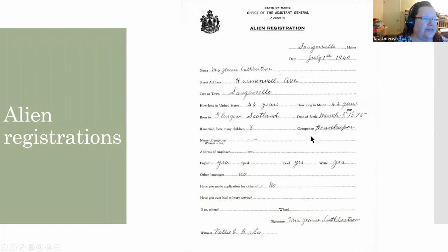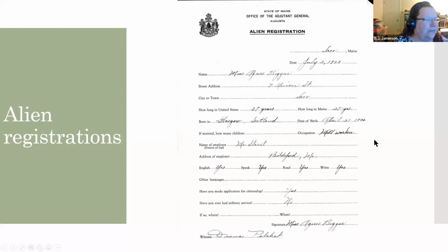And so this is a nice little record. She may have never naturalized. And here's another one, also from Glasgow. She's been here 27 years, date of birth, and so on. So those are a really nice data set. Something like 5 to 7% of the population of Maine at the time has one of these, and as I said, they've all been digitized at the State Archives website. So if you've got French, especially a French Canadian family, or people living in Maine at the time who were not naturalized citizens but were adults, you want to see if they filled one of these out, because it may give you a place of birth that's nowhere else.